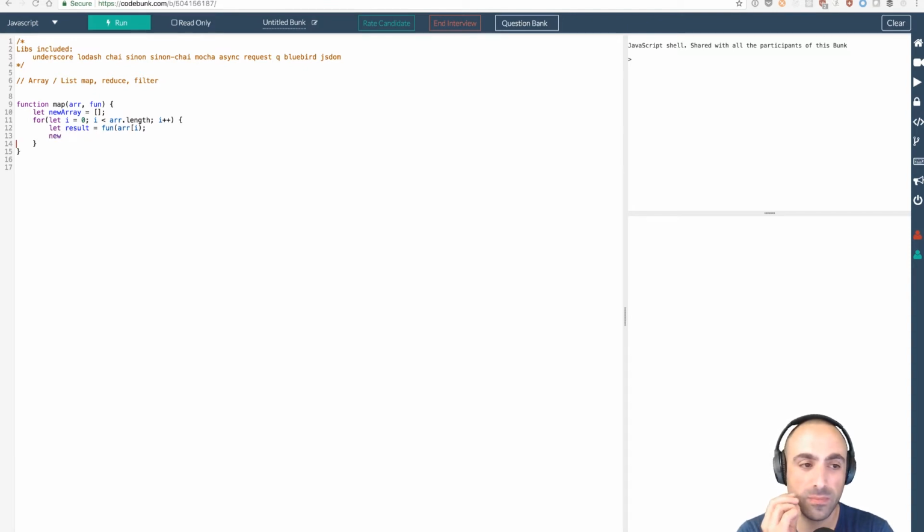So then we could just do new array dot push, passing in result. It takes a minute to get used to without the code completion. And then finally, outside of the for loop, we can go ahead and return the new array. I think that should be the implementation of map. So I'll test this before I move on to the other ones.